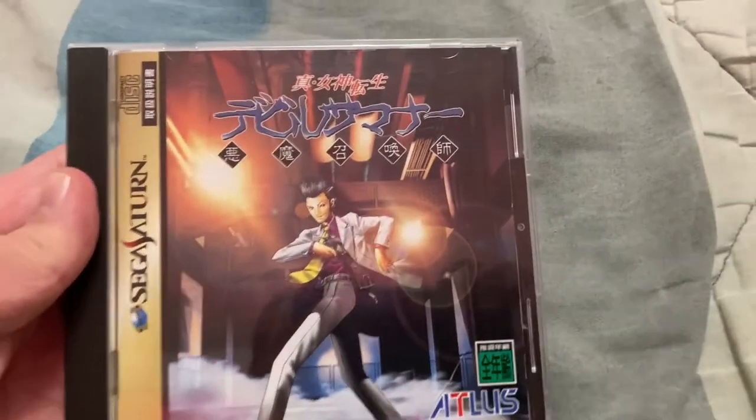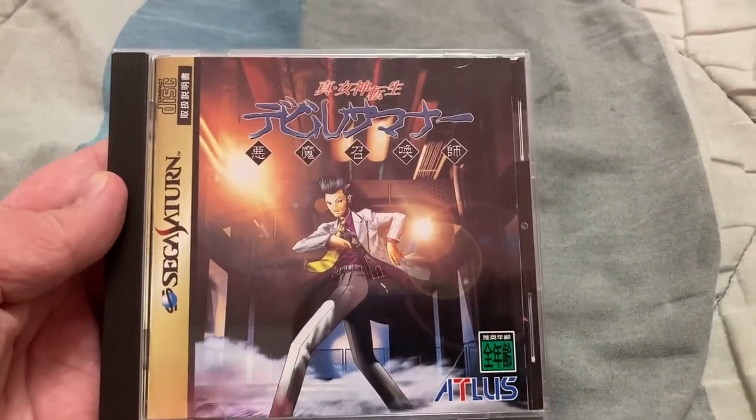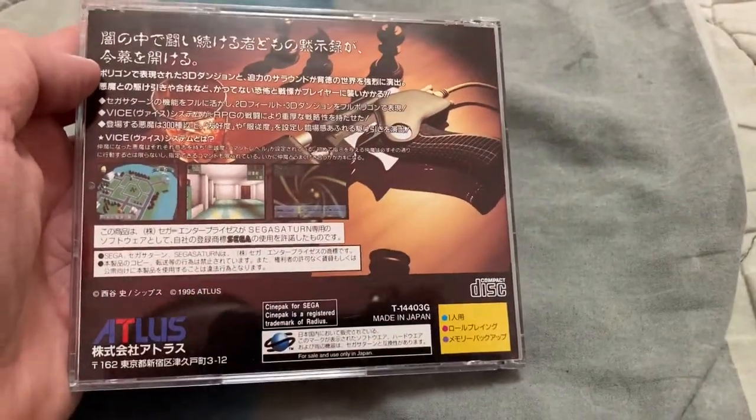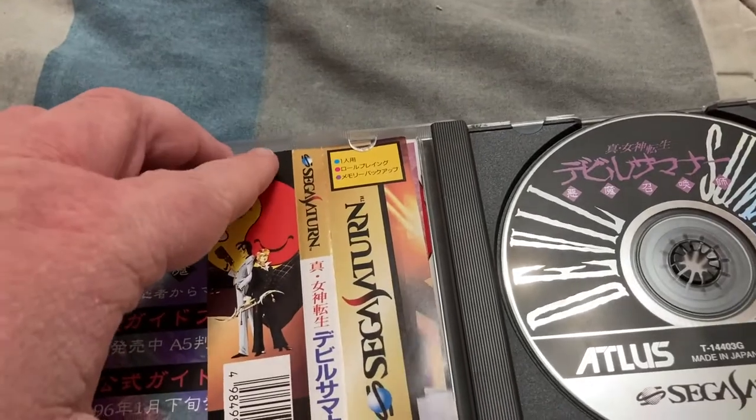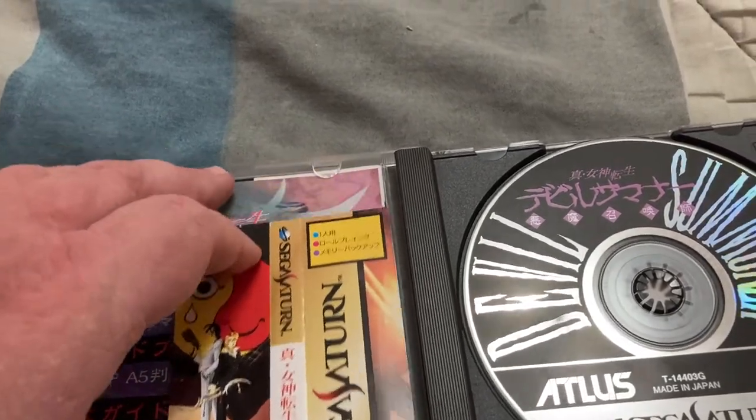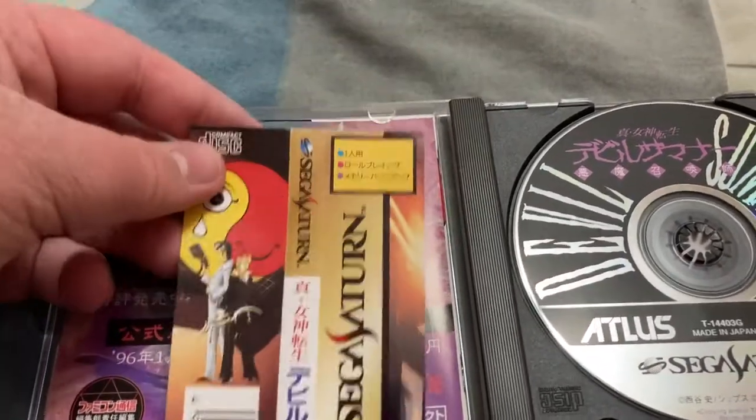Next up we have Shin Megami Tensei Devil Summoner. This is the first one, and not Soul Hackers, released on Christmas Day of 1995. Also available on the PSP. Oh yeah, I forgot. Princess Crown is also available on the PSP as well.